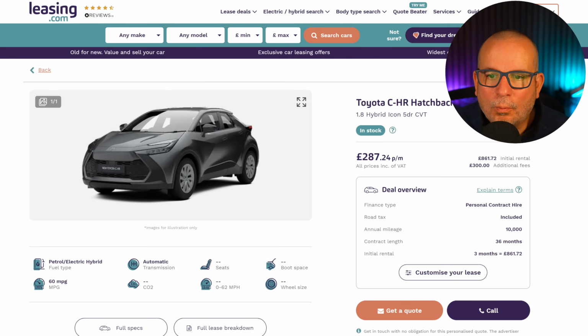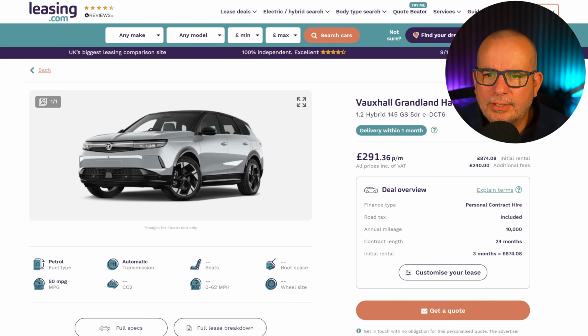Toyota CHR 1.8 hybrid Icon with the CVT auto, again 60 mpg, £287 a month with about 1150, 1200 quid up front. I've reviewed one of those, so go and check that video out.